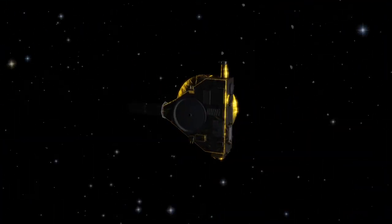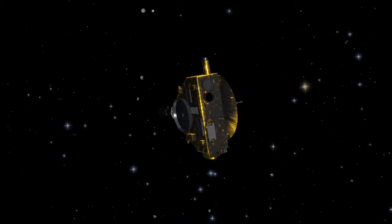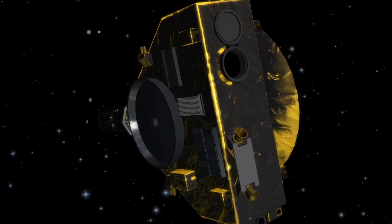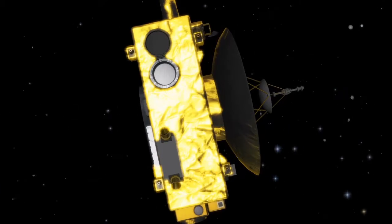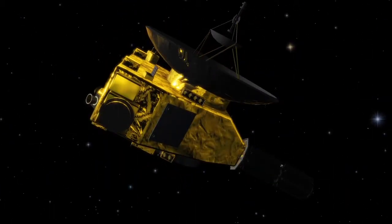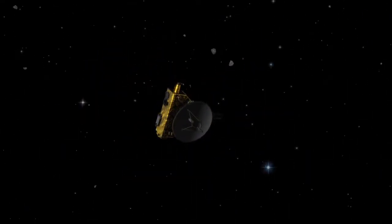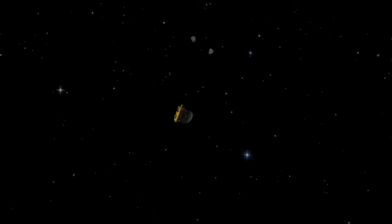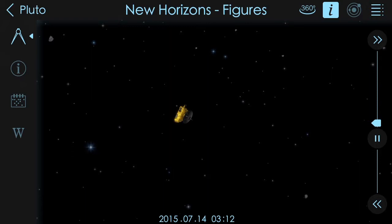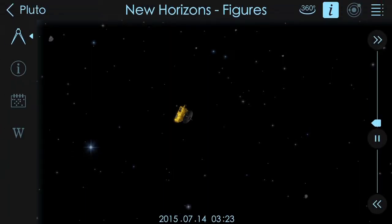This is the probe as it is about to fly by Pluto. Here's the camera. And one of these probes has those cards, like maps of a few pulsars on how to find planet Earth. And here are some rocks. They're Pluto's satellites.